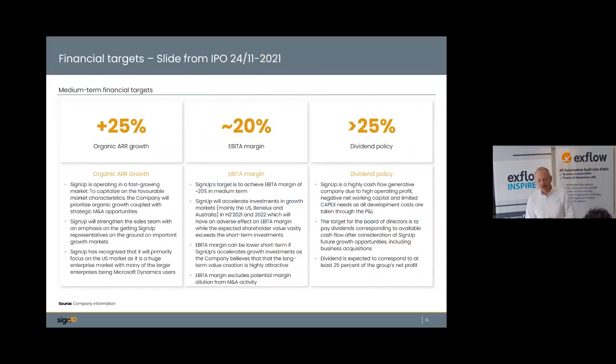So this slide is actually from when we did the IPO back in November last year, and we said then that our midterm financial targets, 3 to 5 years, are the following, with a 25% ARR growth, which we are overachieving on. The EBITDA margin is around 20, which is what we're aiming for, but you also see in the bullets there in the middle that we knew already then, of course, that our budget for this year was to drive a couple of new countries and quite aggressive recruitment, and that was going to have a short-term hit on our EBITDA. So that is according to our plan.